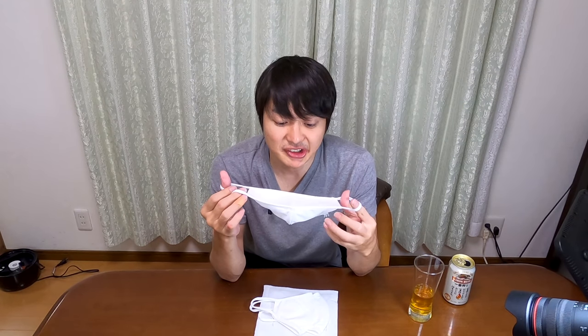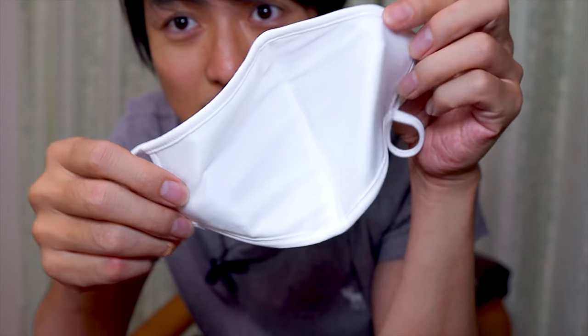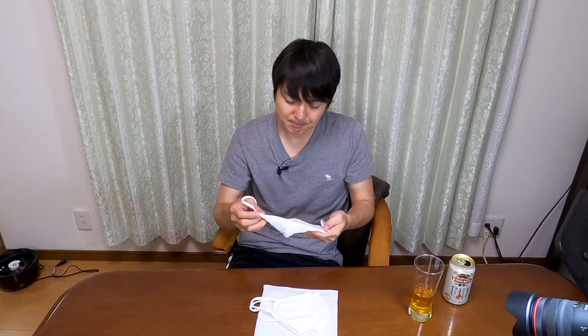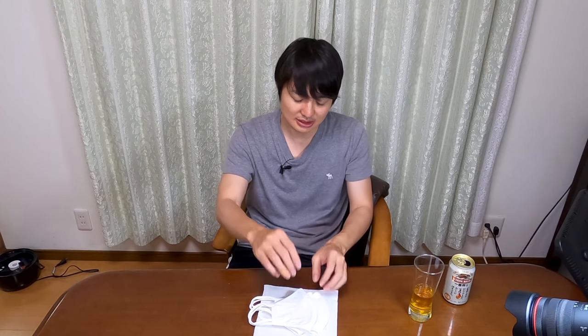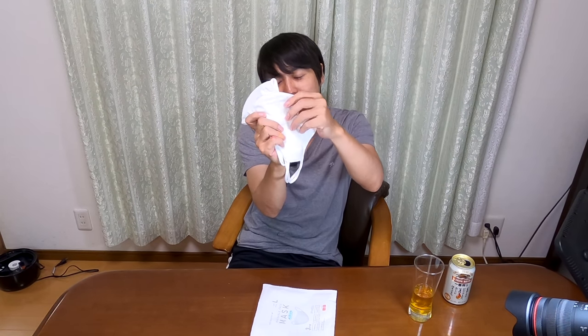Anyway, I will try this mask outside and check whether I can breathe well or not. Especially when I shoot videos, I talk, so I need a mask that I can breathe better in. But this one is AIRism, so I know it's super easy to wash and super easy to dry. I think it's pretty good. Anyway, 3 masks for 990 Japanese yen. Yes, this is Uniqlo's AIRism mask.